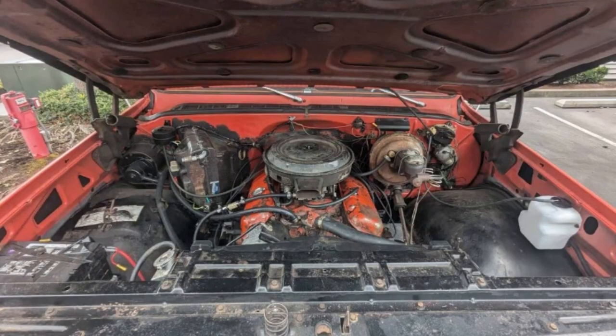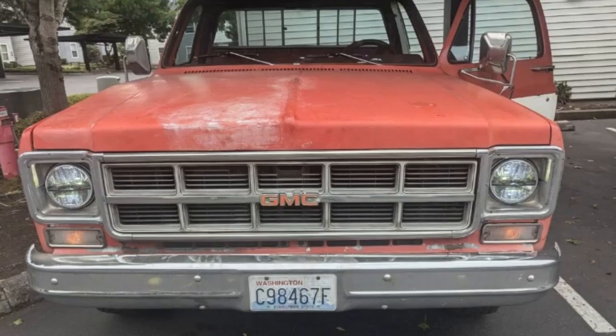A professional mechanic also inspected the transmission and confirmed that it's in good working order. In addition, the truck has been fitted with new LED headlights for better visibility, and a new triple-gauge oil pan gasket and coolant reservoir are included with the sale, giving the next owner a head start on further improvements.